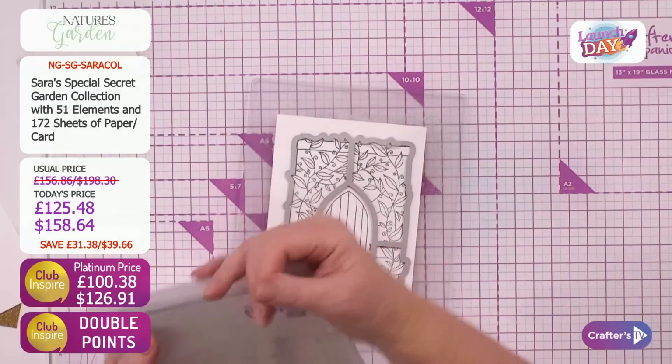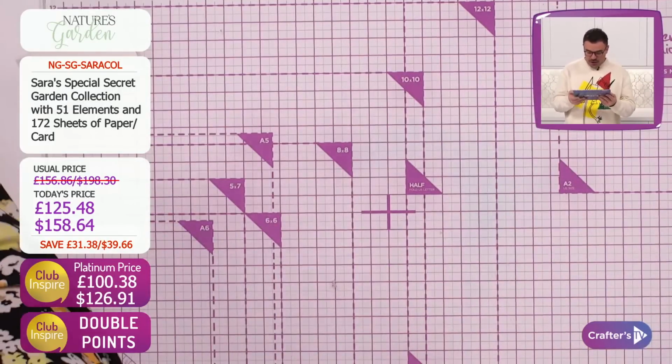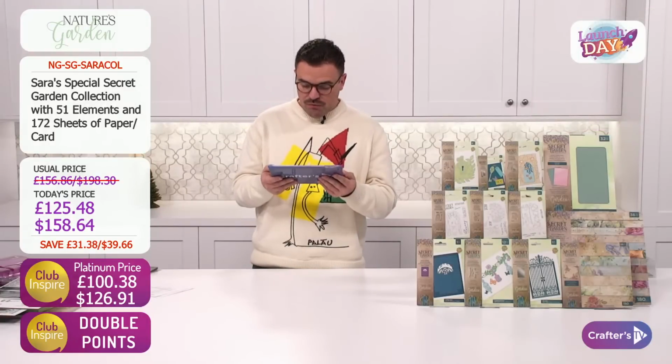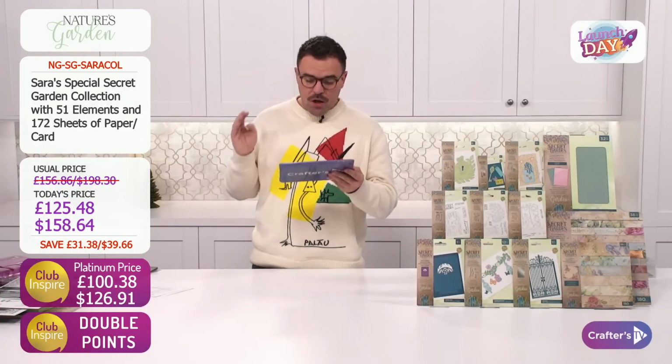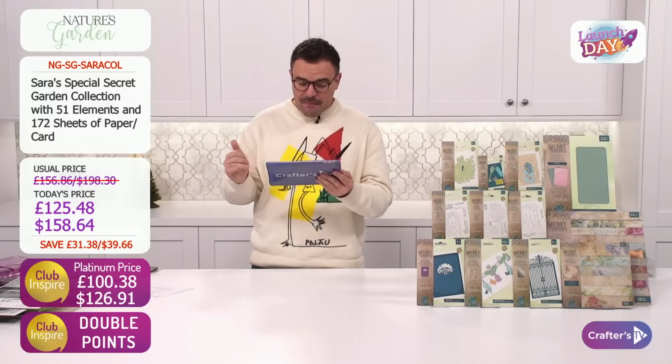A lot of people loving this. Tracy says the colouring page reminds me of the 70s, 80s show The Magic Garden. Wendy in Hampshire says this will go with a robin from the Winter Cottage and will also play nice with a lot of the peacock collection as well. Yes, absolutely it will. Send paper hugs.